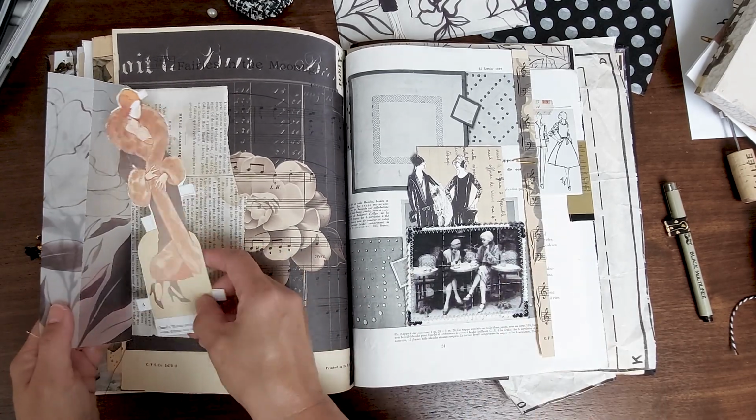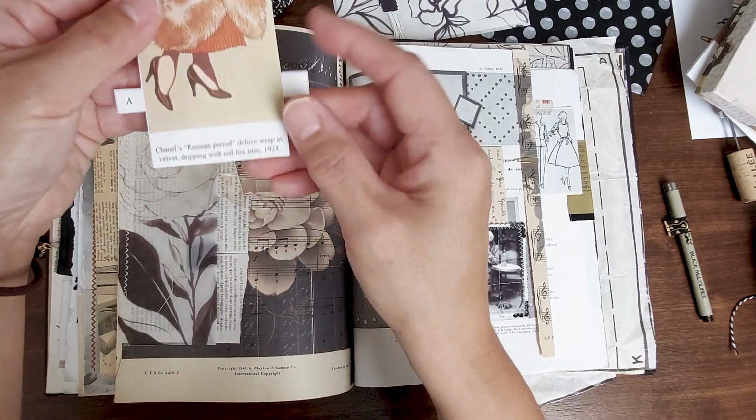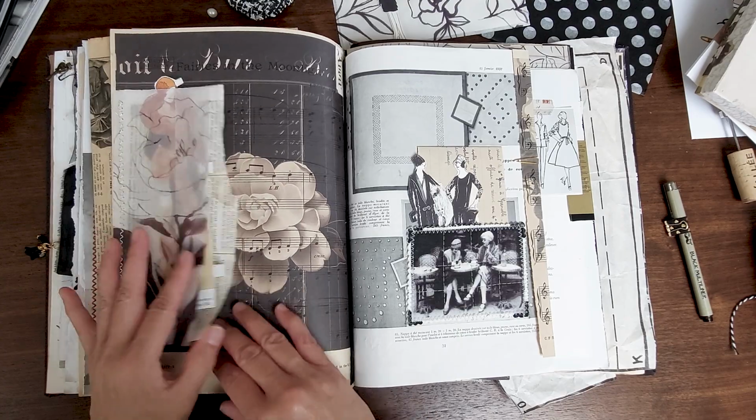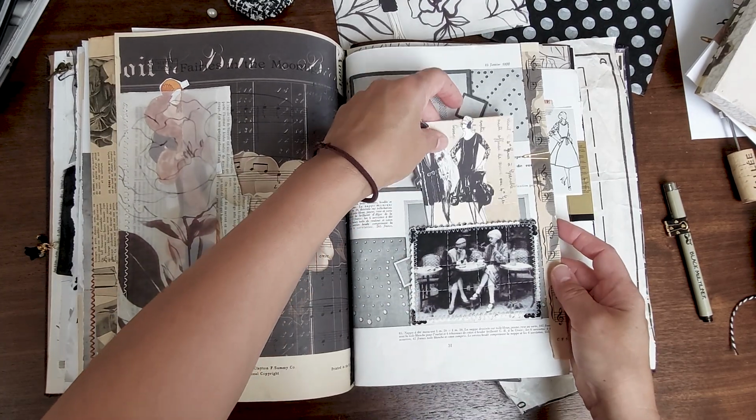More paper dolls, and this is actually a Chanel fur. But the paper dolls, again, I just want her to be able to play with the different fashions and move them around.